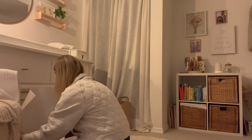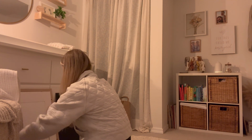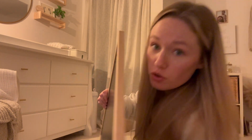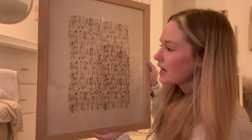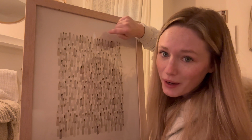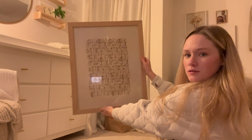Moment of truth. I'm gonna put it in the frame. I'll show you guys what it looks like. 3, 2, 1. You can see the reflection. I love it. It's a picture of Jesus up here feeding the 5,000, and there's like tiny little pictures of fish and bread. I think it looks so cool, and it's neutral, and it just looks pretty, you know?